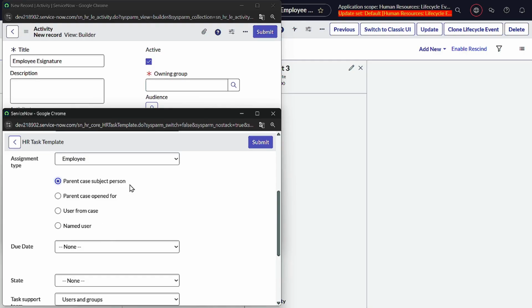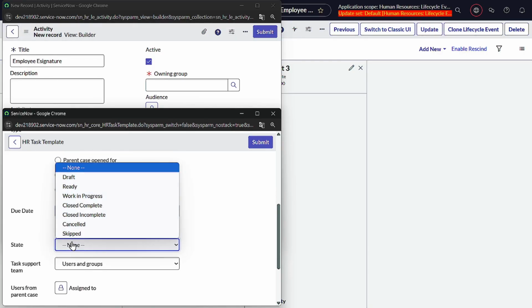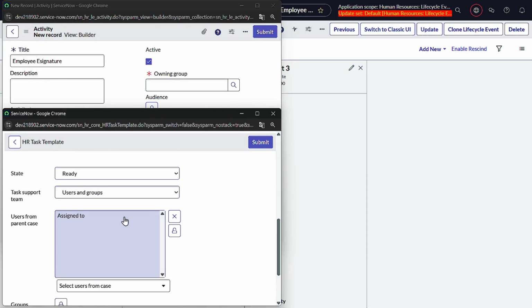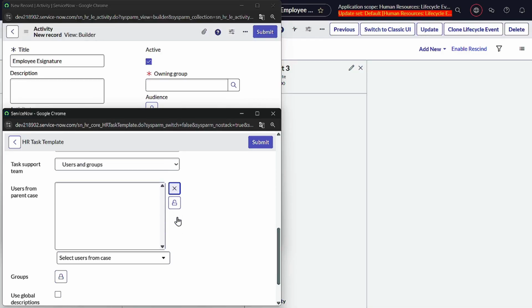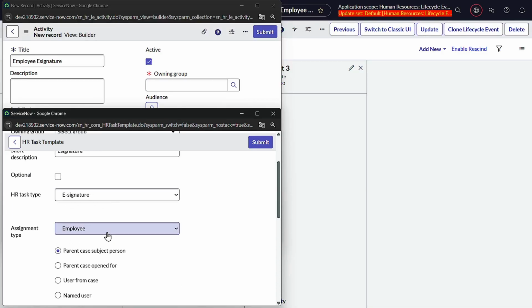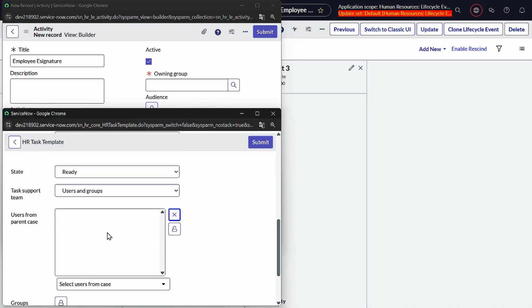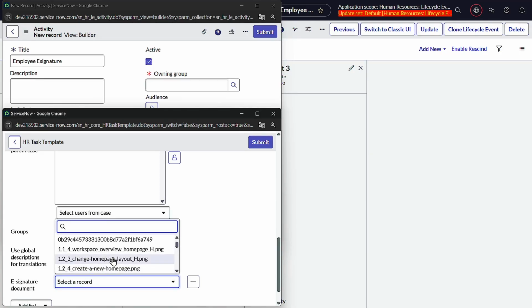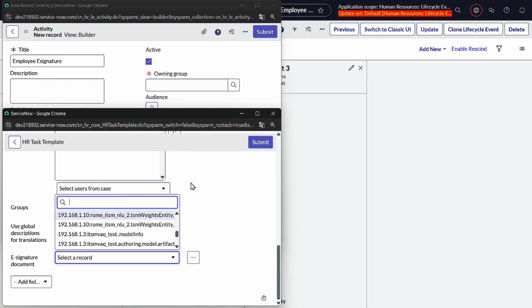It should be parent case subject person. State when is ready. Assigned to no users from parent case. I don't want this. Okay, this is done. And when we do e-signature, we can add field e-signature document is signed document. And over here for now, not this one, I think.